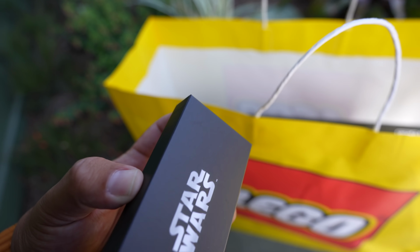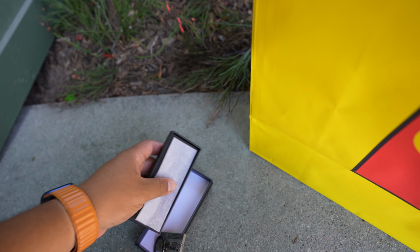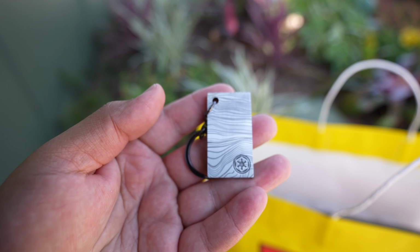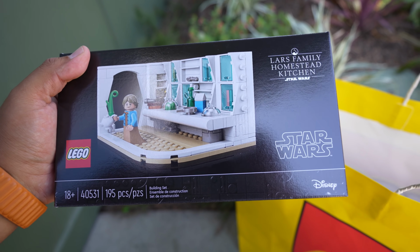Let me open it for you guys so I can show you guys. Whoops. It's small, but you know what? I will say it's got some weight to it. It's really heavy. And then lastly, we got this promo, the Lars Family Homestead Kitchen. So, not bad, I think.